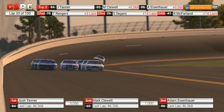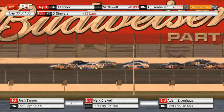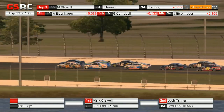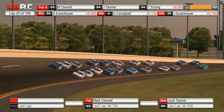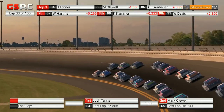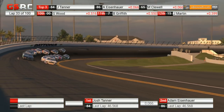Gets a run off of two. Josh Tanner. Our director, Joe, go ahead. Hey, Josh Tanner, in his AdPro 360 Dirty Air Solutions Mustang there, really good power down on the bottom. Here we go again, coming around. Looks like he's going to get the best of the 65.